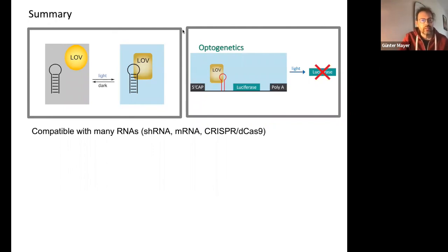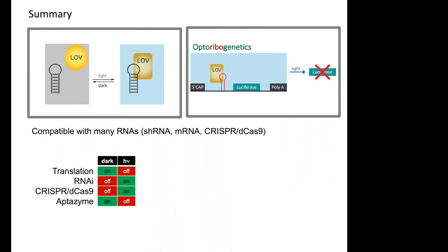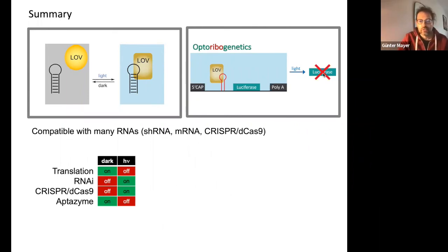So this was quick, I guess. I just showed you that we constructed a PAL aptamer system that can be used in different ways to control gene expression in cells using shRNA, mRNA, CRISPR-Cas, but also the aptozyme. So this puts the ribo into the optoribogenetics, I guess, though I think we can do much more with this. And we now have a system that can be used as an on and off switch, or vice versa, to control RNAi, translation, aptozymes, and so on.